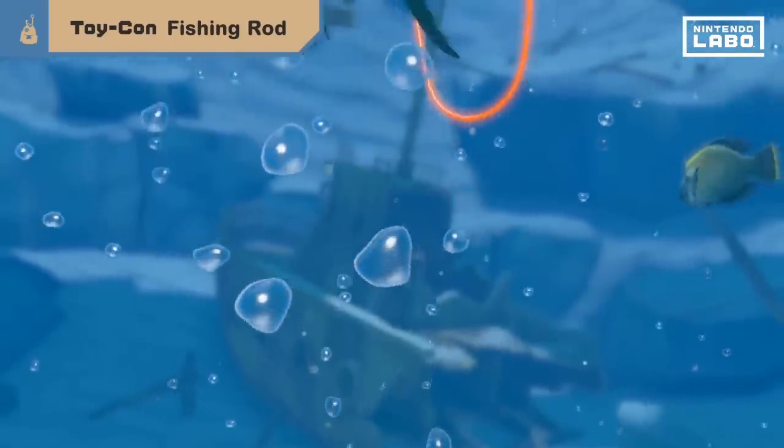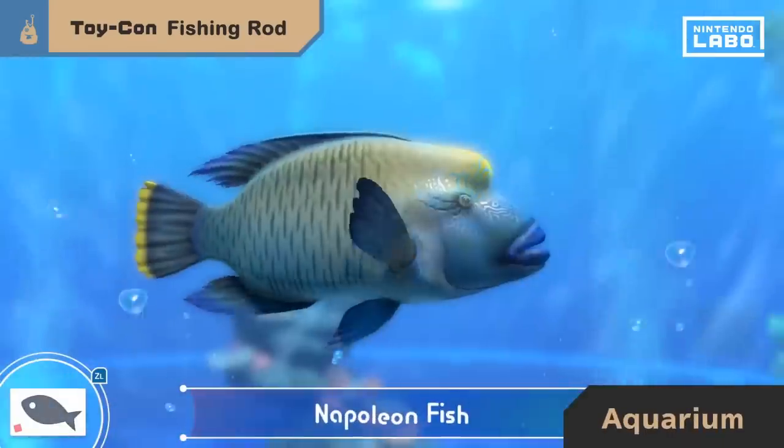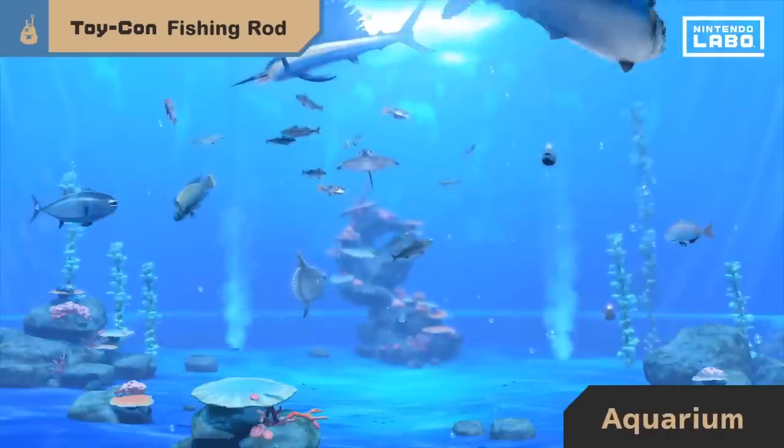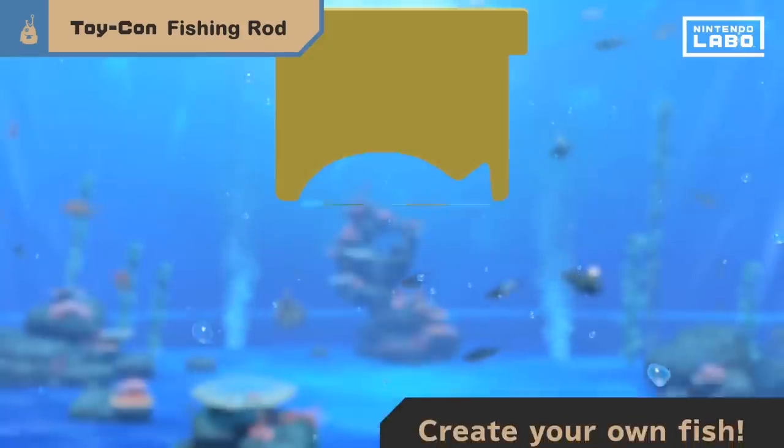I think that's something kids could get really into, where they just cut out a pattern. It doesn't have to be made out of cardboard. It can just be paper. It'll scan where the hole's left, and then you just stick eyes on, and there you go. You got yourself your own fish.